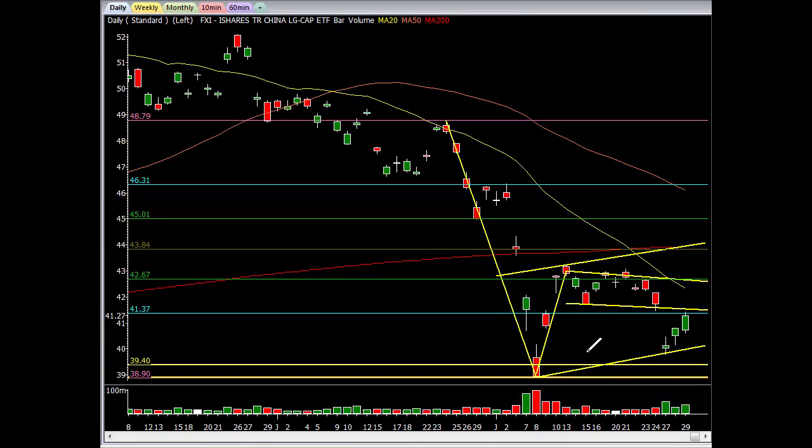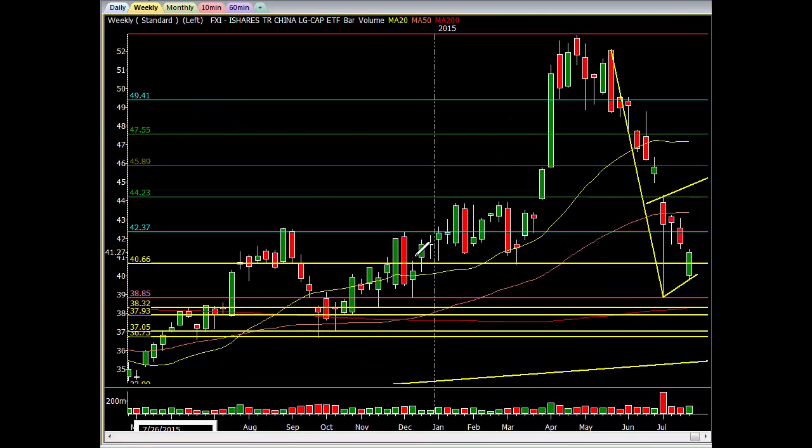Kind of broke down. Did we come down and fill this gap? A window? No. So now we're just kind of chopping and slopping. No real reason to take this trade, at least on the long side. You're below the MAs in a weak position. That's what we're seeing here on the daily. Let's go to the weekly.